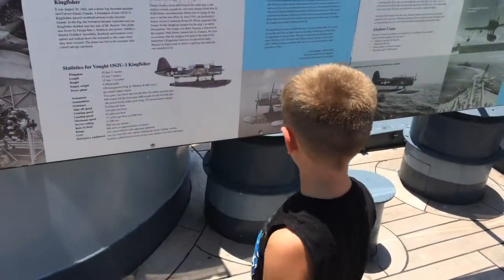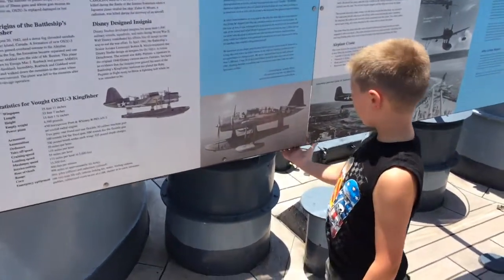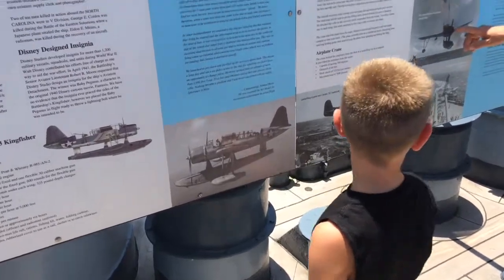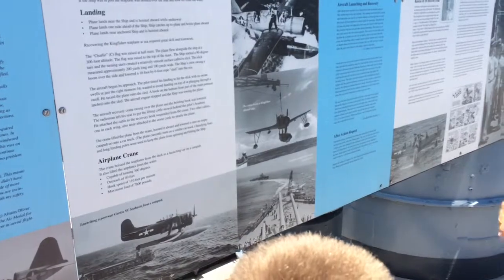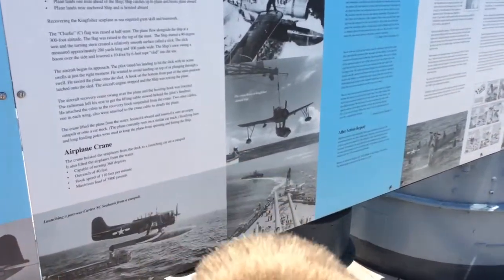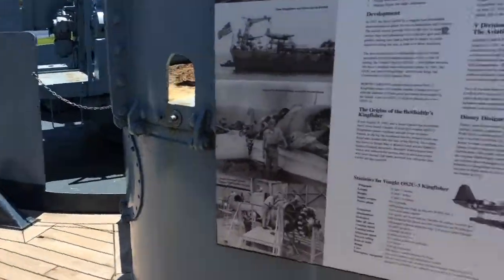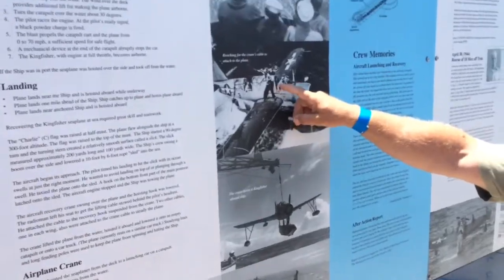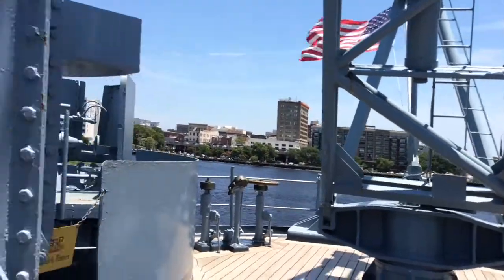All right, okay. I'm gonna let my little buddy explain how this sucker works here. Well, they're launching. So they didn't land on the ship, Jacob. What did they do? They landed on the water. There's a picture of it. See the crane? So show me where the crane is, Jacob. Right there. This big old crane right here. They swing that thing around. It's pretty cool.